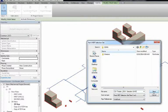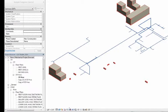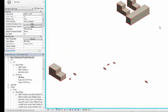And we're going to save that into my demo folder on my desktop. Once that's done, I can simply come back over here and tell it to hide the element. Now that piping won't be there when I come back and go to get something else out of the model. But now I'm just going to jump into the AutoCAD MEP platform.